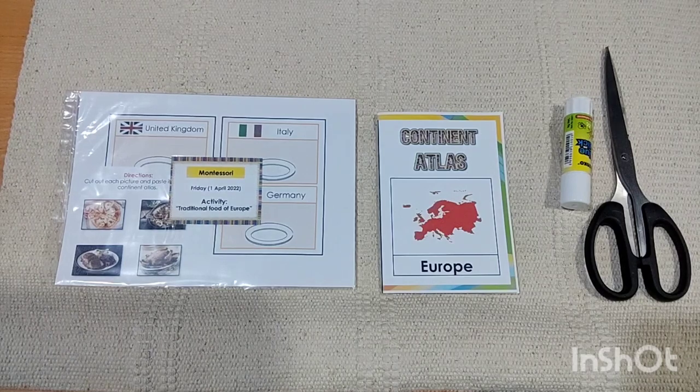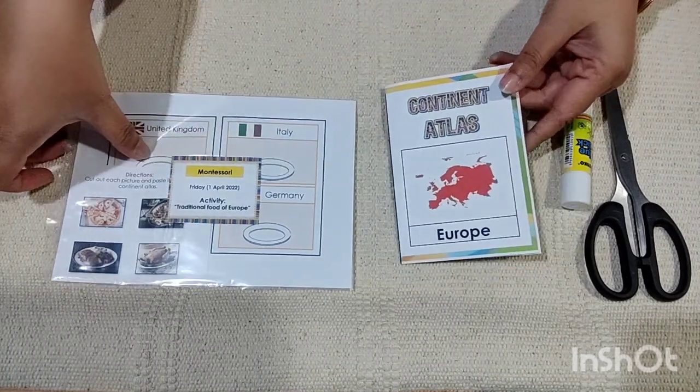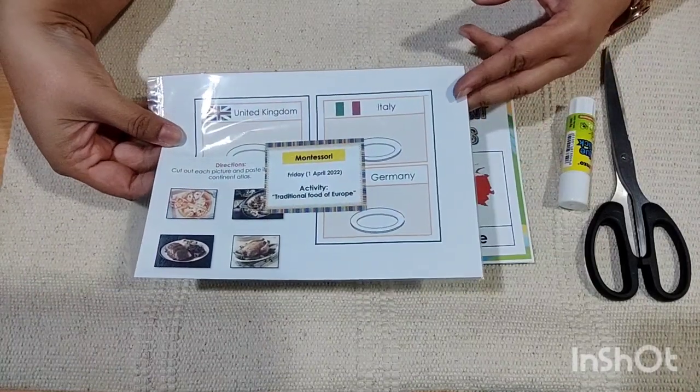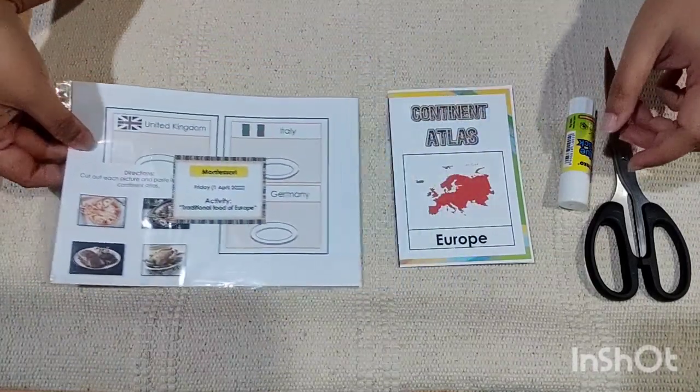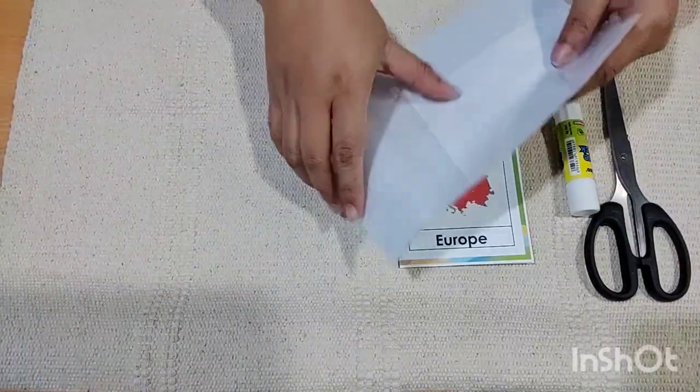All right, children, now we've learned about the traditional food from some countries in Europe. Now it's time for you to do the activity. Get your continent atlas and your activity. You can get it from your learning kit, glue and scissors. Let's start, children.